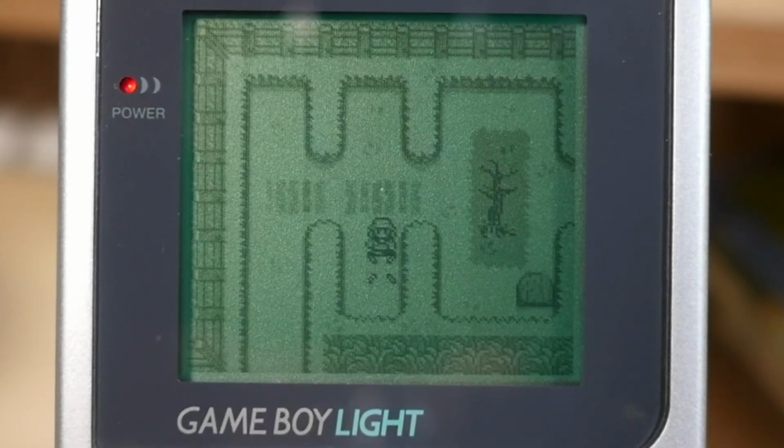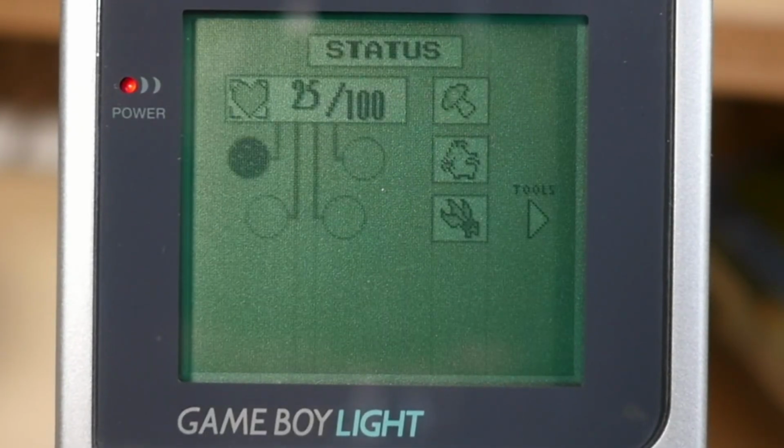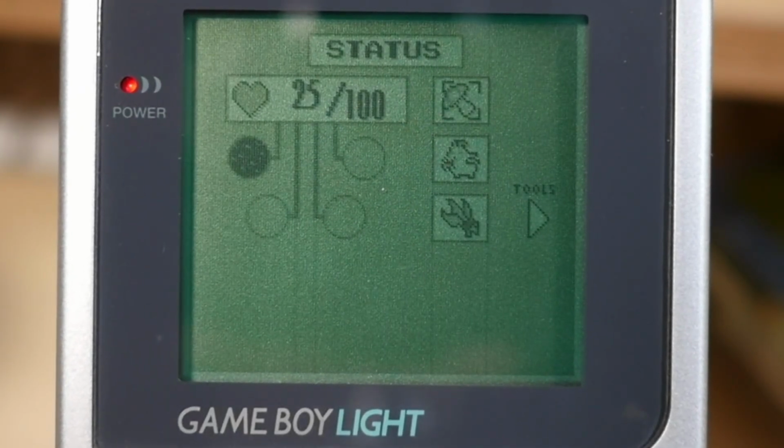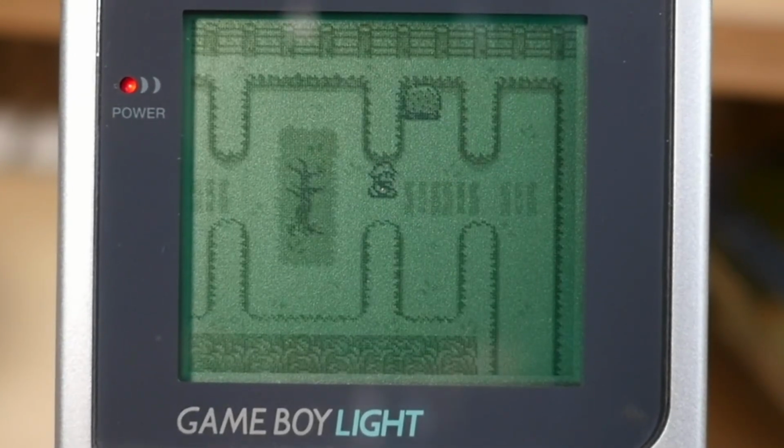Well, that's what I'd like to say, but the more you play KUDZU, the more you start to realize that although it's an awesome throwback to Link's Awakening, one of the greatest and most well-loved games of all time, this is not Zelda. It's something else. But more on that later.